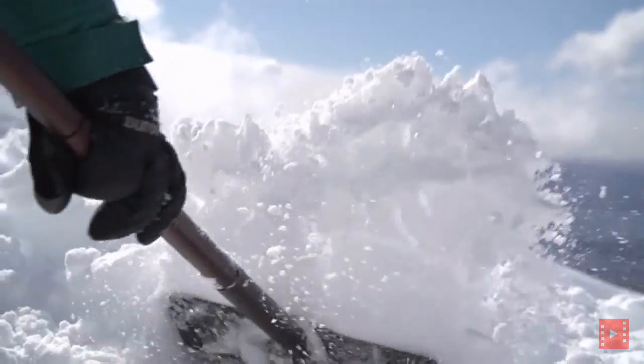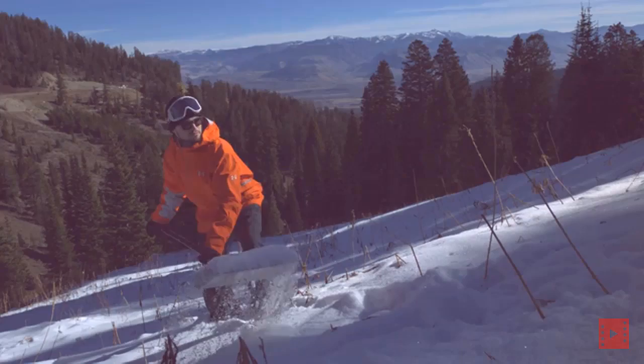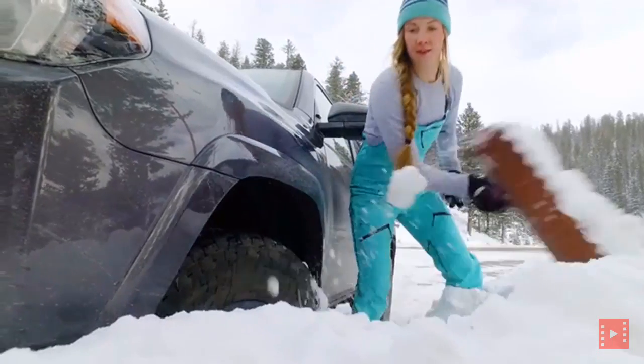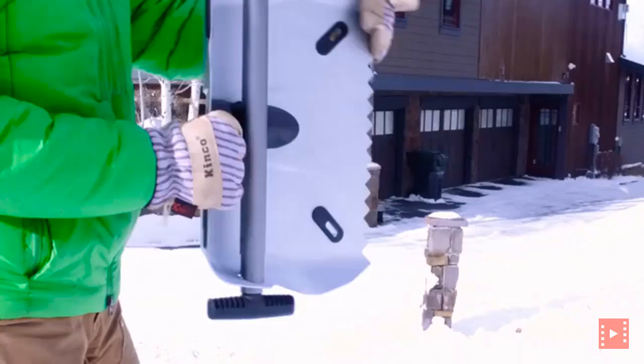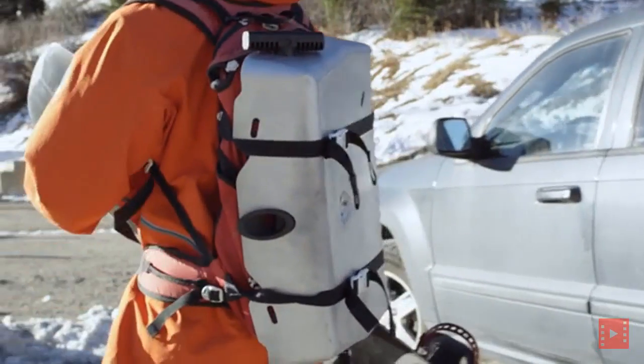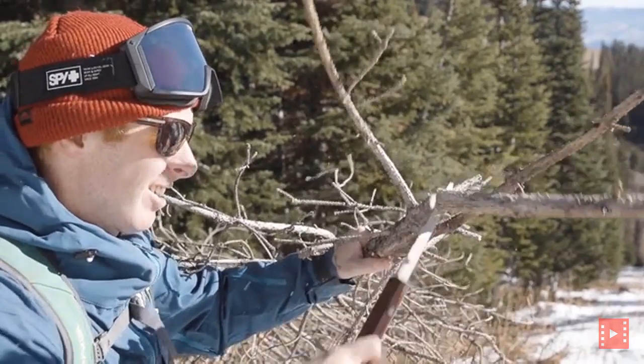The Alpha Shovel is durable and tough. Rain or shine, dirt or snow, we built it to weather through a lifetime of storms and to storm through any weather. Our collapsible shaft makes it easy to pack, and the built-in strap holders make it easy to carry. And we added a saw for good luck. Use it to cut anything that might get in the way.